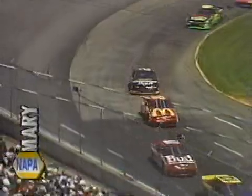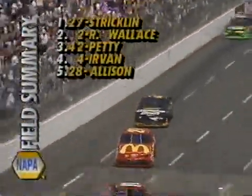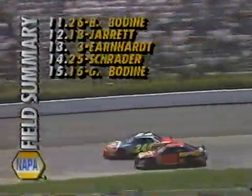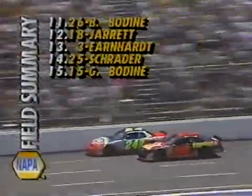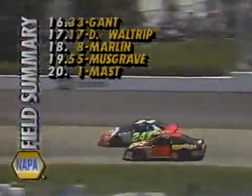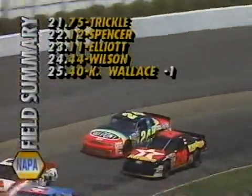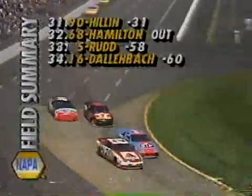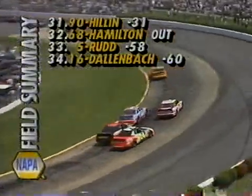And Rusty still trying to get the lead away from Hut Strickland as here comes another Napa Field summary. Kyle third, then Irvin and Allison. Jeff Gordon, who was in the top 5, has fallen back to 6th position. And here is Davey Allison now trying to take away the spot from Jeff Gordon. This is for 5th place. Davey has this position. Takes it away. Whoops, I spoke a little soon, didn't I?